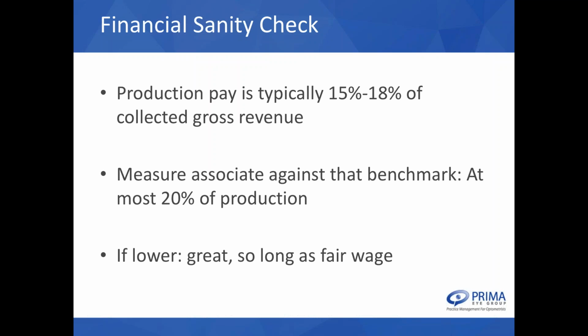If it's lower, great. So, for instance, there are plenty of practices, even if they pay high average to their associates, let's say their associates are getting paid $130,000, $135,000, $140,000 a year, but are producing $1.2 million. I mean, that's only going to translate to 10 or 12% of the revenue they produce. And again, they're well-paid associates. They're content. You don't need to pay them more to get them there. So again, this is a sanity check, not recommended pay for your associate.